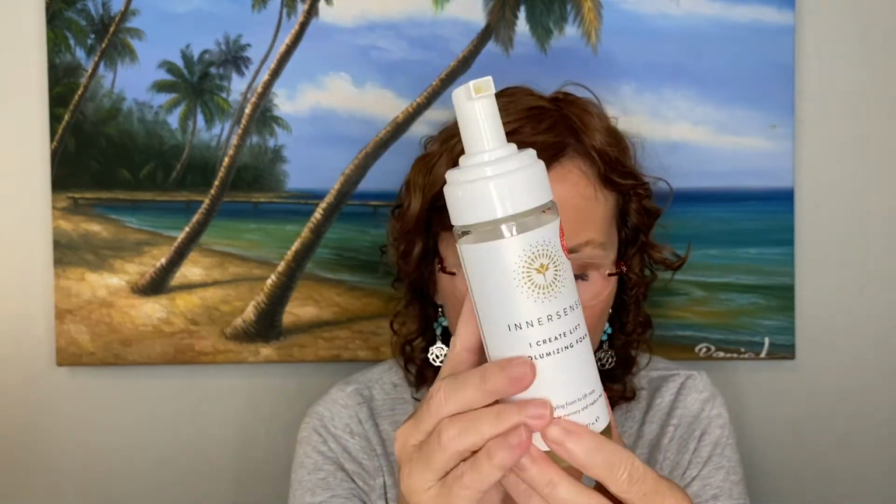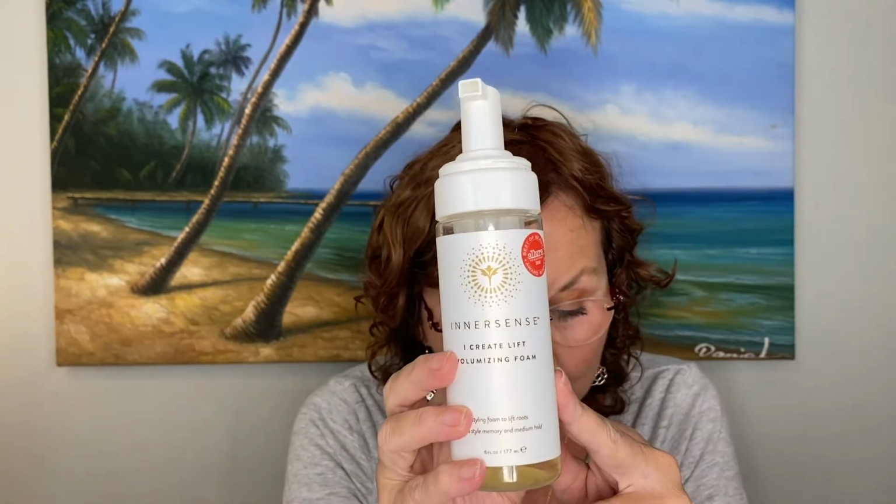This is from Inner Sense. This is I Create Lift Volumizing Foam. This is a lightweight foam formula. It adds texture and volume. It helps define the curls, but it doesn't feel at all stiff or sticky. It doesn't give any hold. It just defines the curls and helps them kind of hold in place. I don't have curly hair, I have wavy hair, but this brings out the best in my hair. Doesn't weigh it down. I've got super fine hair. Just about anything can weigh it down. And if I overuse this, it probably would, but it doesn't. It's such a beautiful product for my hair.